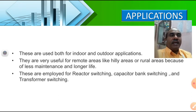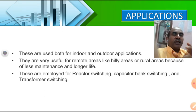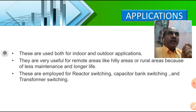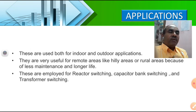Now you have some idea. So what is a vacuum circuit breaker? What are the different parts of circuit breakers? What is each part's role in the circuit breaker? Then how does this circuit breaker operate under normal conditions and under abnormal conditions, if the current is low, if the current is very high? At the same time, we have seen the different metals used for contacts, and the advantages and disadvantages of vacuum circuit breakers. Finally, we have seen some applications of circuit breakers.